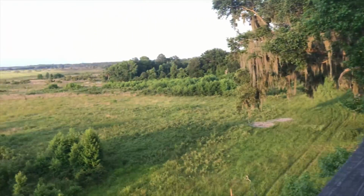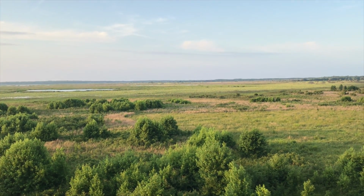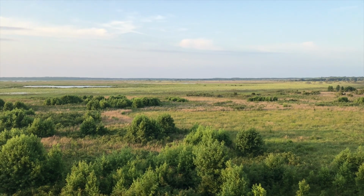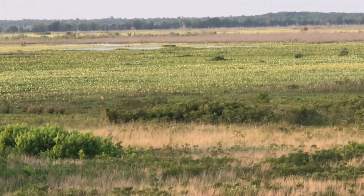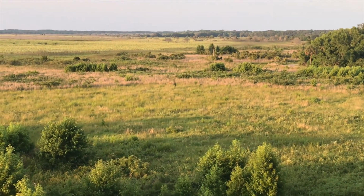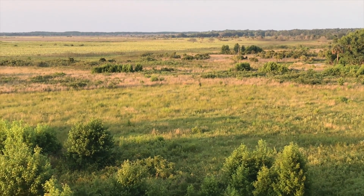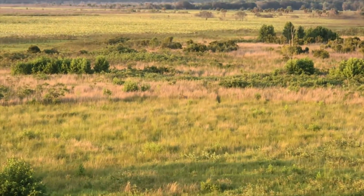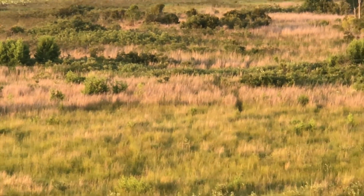I keep seeing this guy everywhere. This mustache guy. Some deer out there. A whole bunch of them. You see them? Three out there, and there's two more over here. It's a deer. Just went behind the brush now.